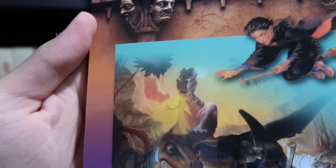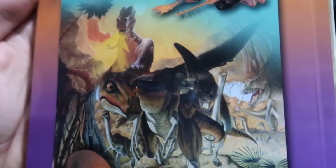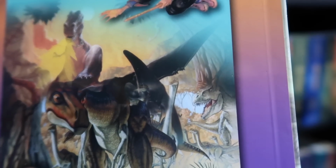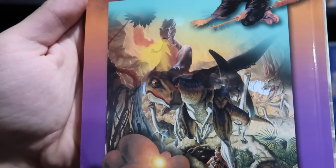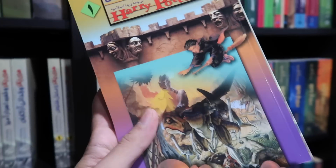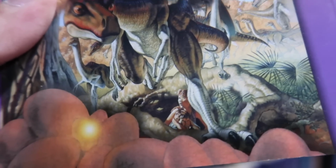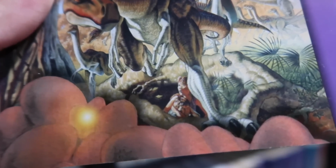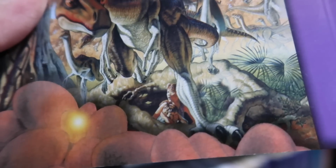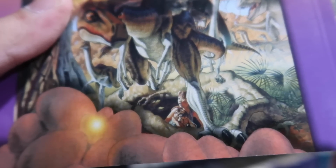Okay, so we have a T-Rex there and a Velociraptor, and some Gallimimus and another T-Rex. But the best part of all of this is that we have Lexi and Tim from Jurassic Park. You know, the kids from Jurassic Park? They made it onto the Harry Potter cover for the Farsi Persian edition.